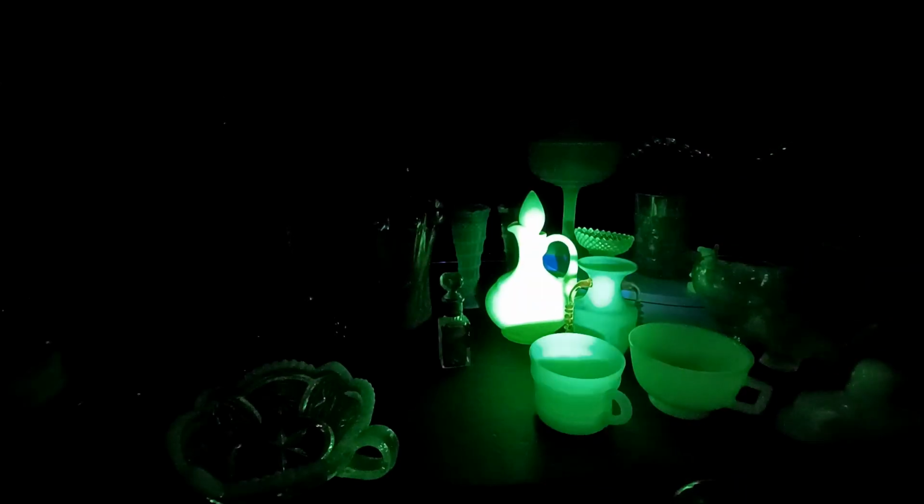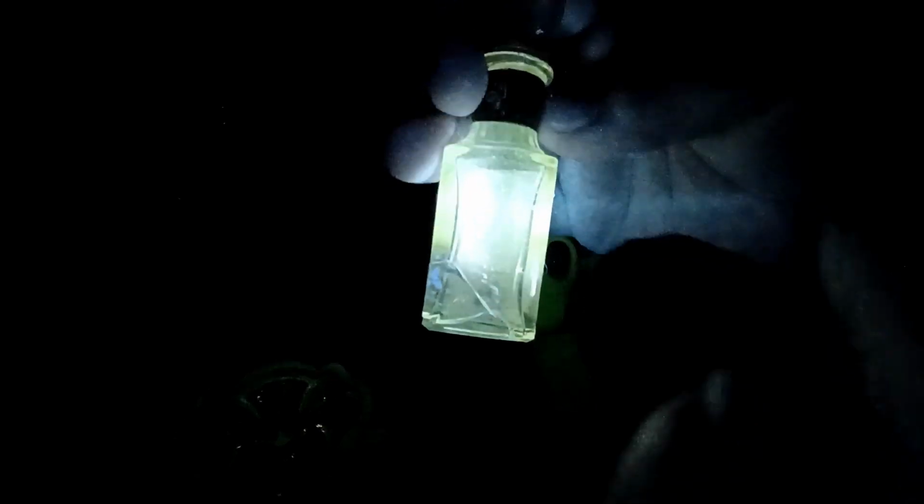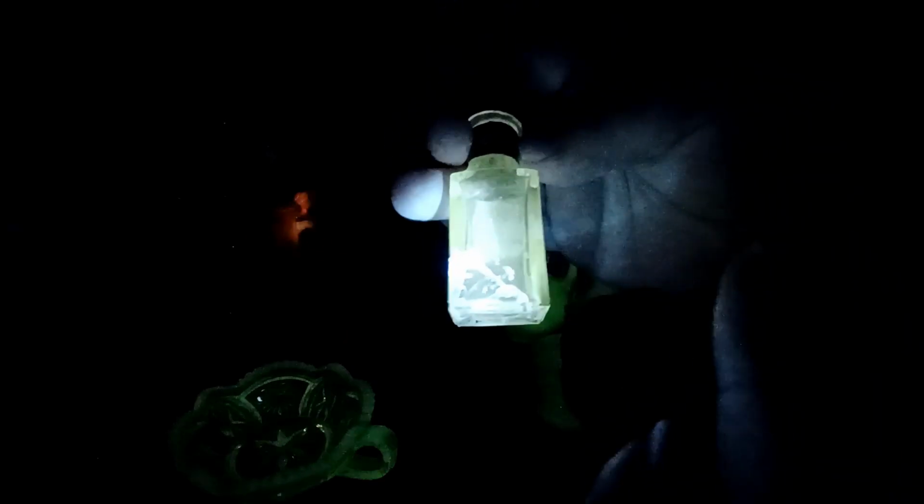If it's nighttime and it glows anything like this, that's uranium. And we've got light blues, kind of bluish sea green, and regular green, and all sorts of stuff. So this is an old perfume bottle. It's been glued back together and everything, but you can see that there too. So that's manganese. Now this one's purple.